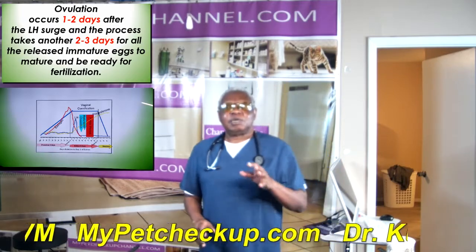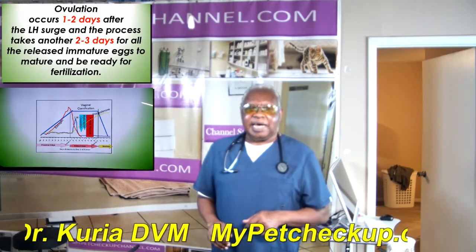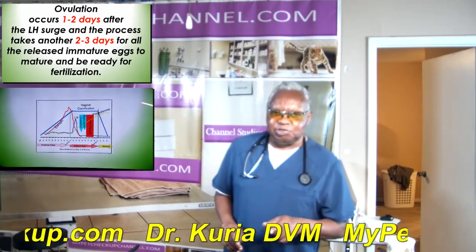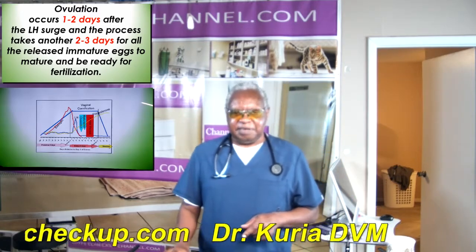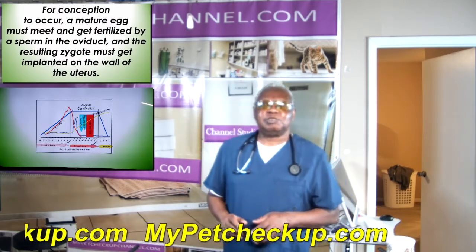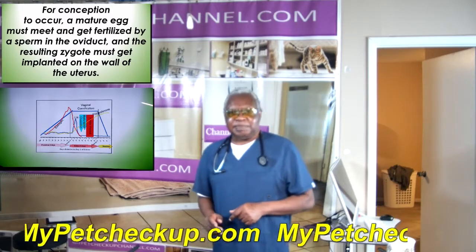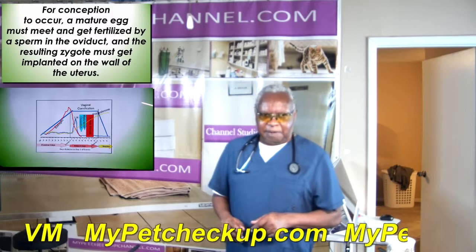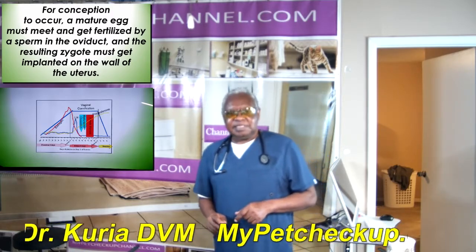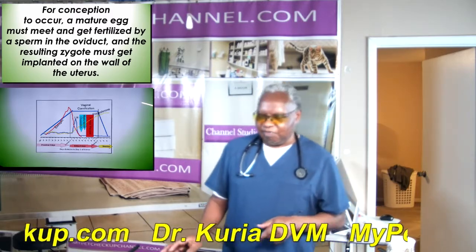Ovulation occurs 1 to 2 days after the luteinizing surge, and the process takes another 2 to 3 days for all the released eggs to mature and be ready for fertilization. For conception to occur, a mature egg must meet and get fertilized by a sperm in the oviduct. And the resulting zygote must get implanted onto the wall of the uterus.